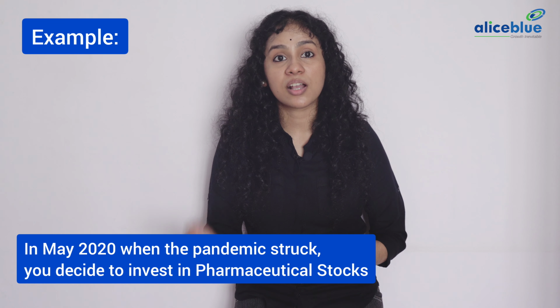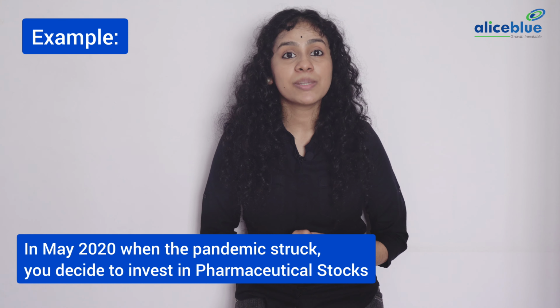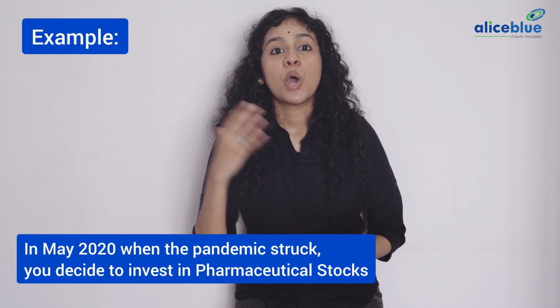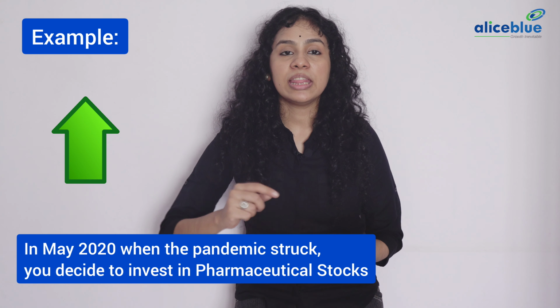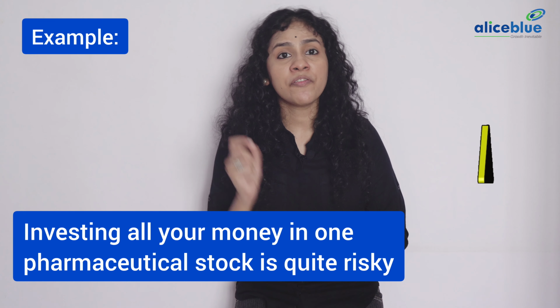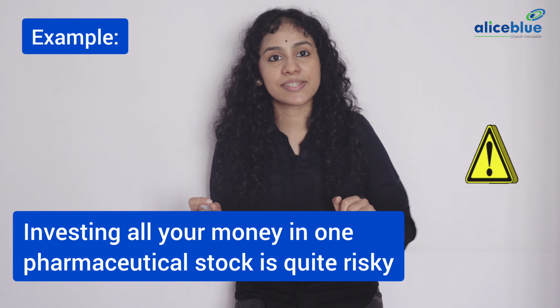Let's understand smallcase with an example. Let's say in May 2020, when the pandemic struck, you decide to invest in pharmaceutical stocks as you believe that pharmaceutical companies will be in high demand in the near future. Hence, the price of the stocks will also increase. You are aware that investing all your money in one pharmaceutical stock is quite risky.